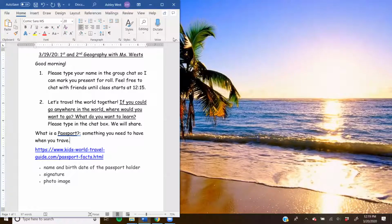So Farah, what do they do in your passport to know that you've traveled somewhere? They stamp it. Oh, that's so cool. And what country stamp is that from? This is New Zealand. Wonderful.